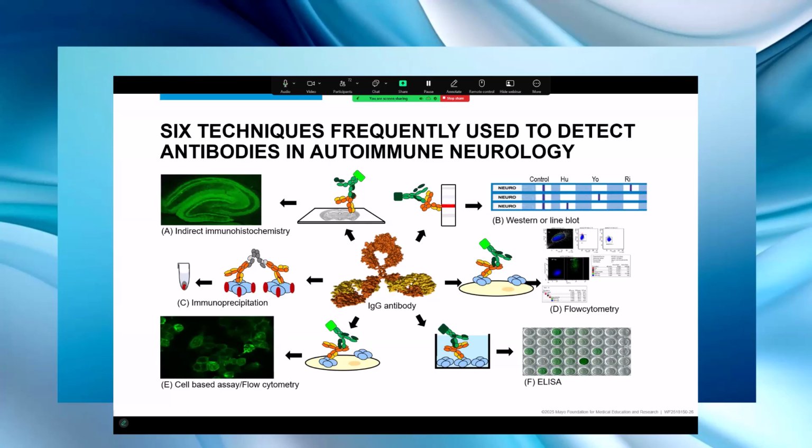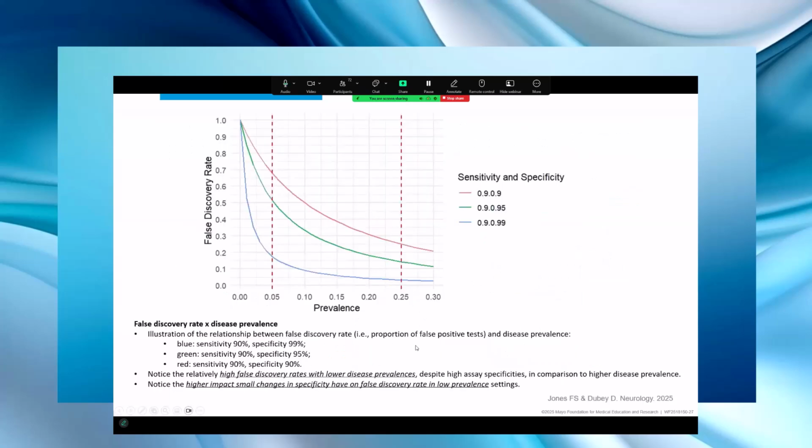But whenever we either discover or bring in an antibody discovered by others into the lab, we often investigate it on multiple different platforms before we make a decision on what would be the best way to offer this particular test. And the reason why that is important is we are dealing with extremely rare diseases.